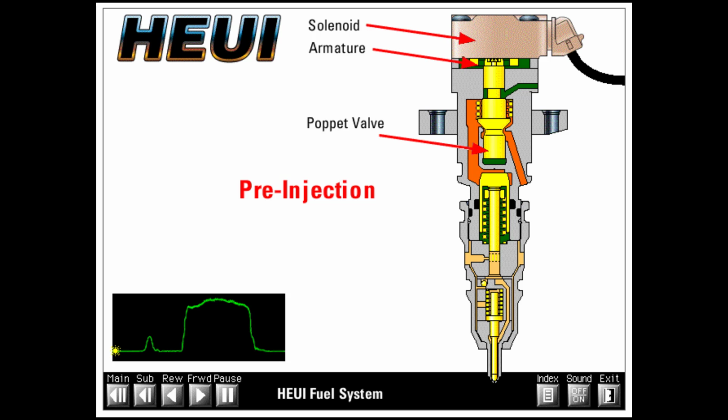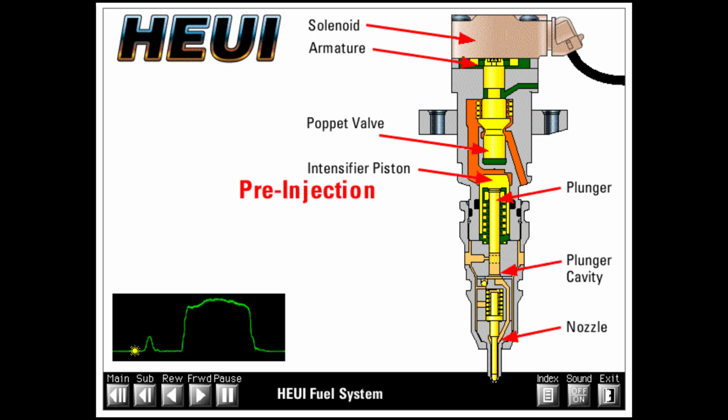High-pressure oil flows around the poppet and into a passage to the top of the intensifier piston. High-pressure oil acting on the top of the intensifier piston forces the piston and plunger down. The downward movement of the plunger pressurizes the fuel in the plunger cavity and nozzle. When the pressure reaches the valve opening pressure, the nozzle check valve lifts off its seat and injection begins.